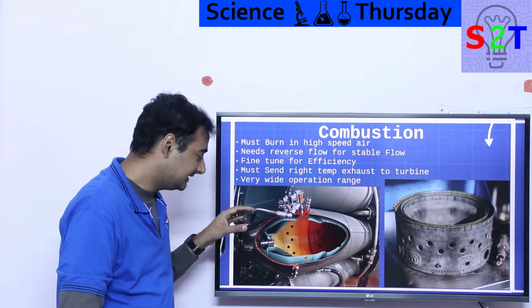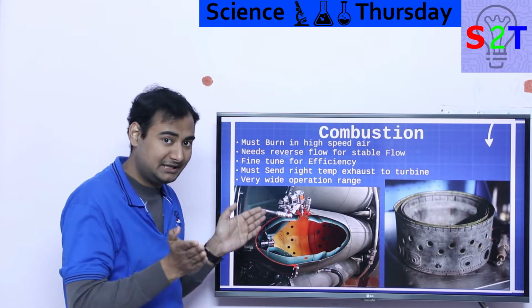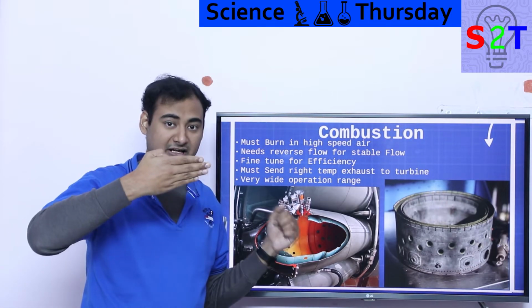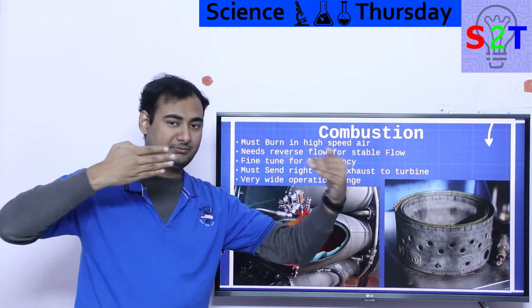So what happens here is you see a lot of small holes. That 75% of air that you bypassed, you make it come inside. Now you make it come inside at the opposite angle. So your fuel injector and air are coming like this, and you make the bleed air come like this from this side. You are making them collide here.